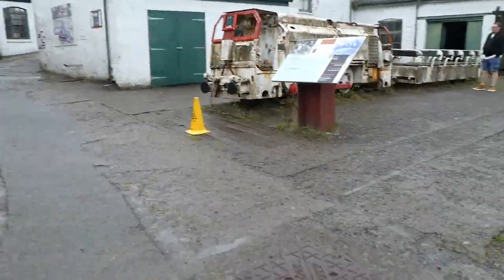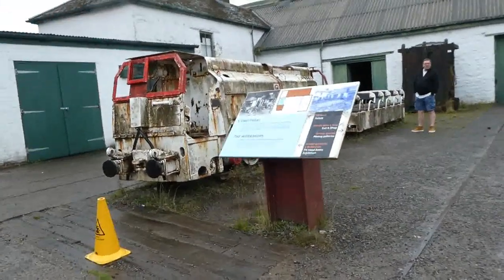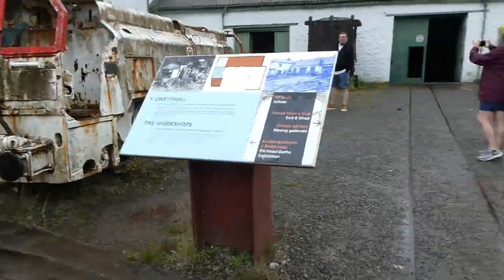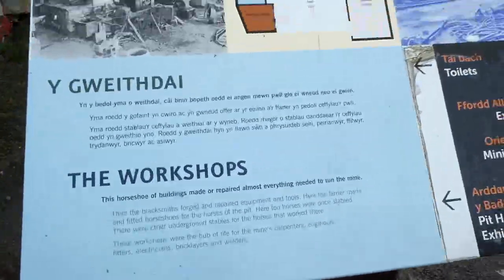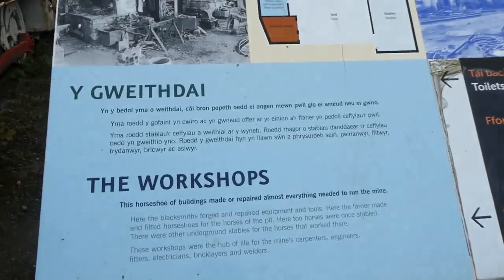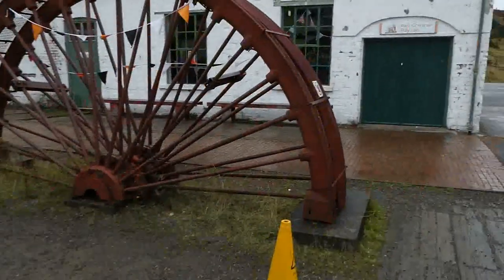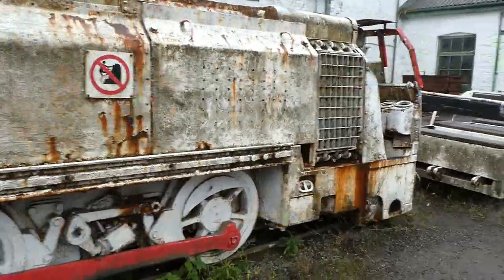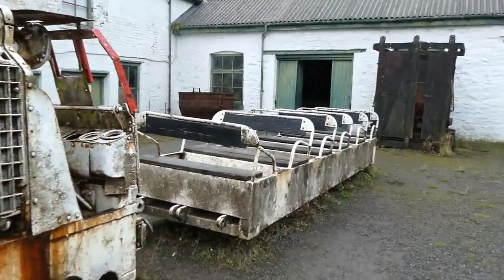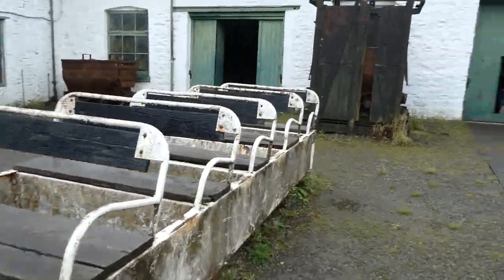So these were the workshops here. And Jennifer wants to go home because she thinks it's boring. I'm going to stay here forever. Don't be silly. It's one of those wheels. No climbing. Yeah, we won't be long.